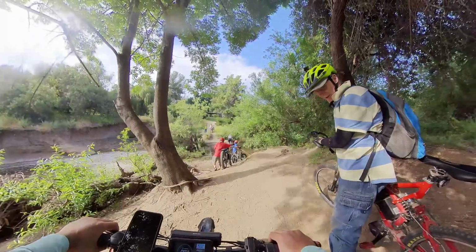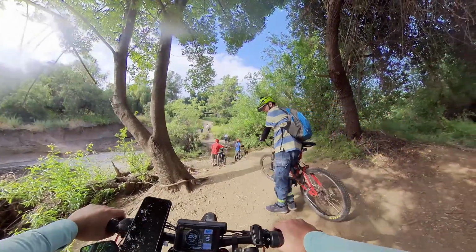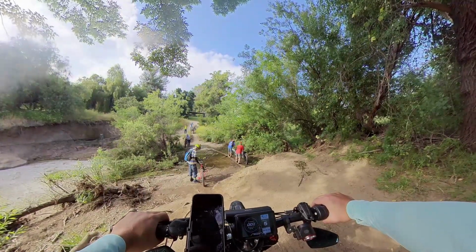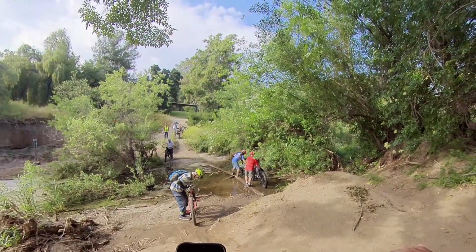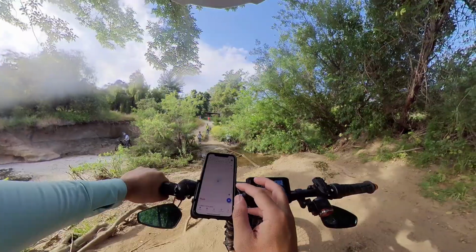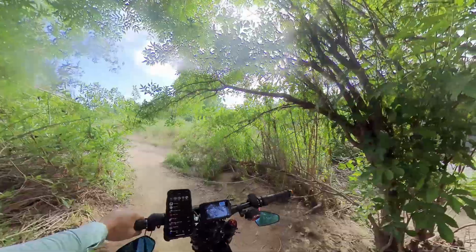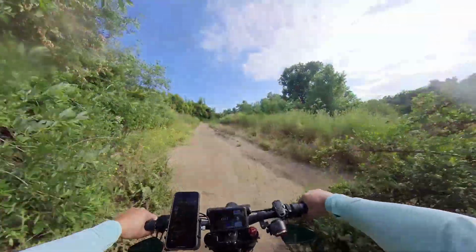How heavy is your bike? Oh no, I'm not lifting my bike. This is like 150 pounds. Oh, there's like a big dip on that side. Yeah, I'm not gonna risk my bike getting swallowed by that ditch.